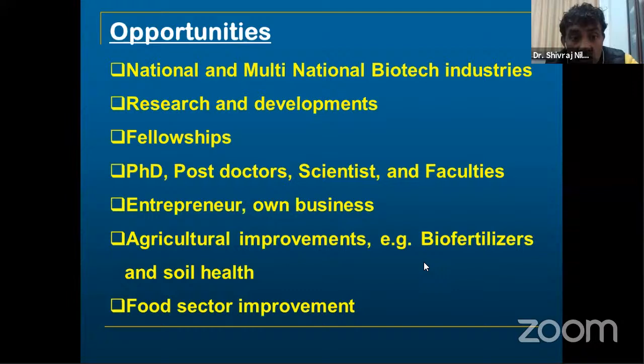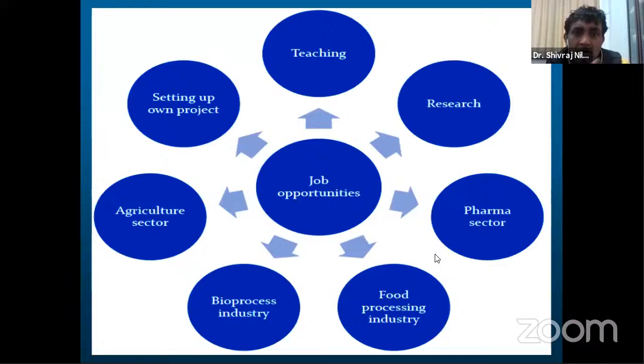So these are the job opportunity areas for a life science student. You can go into teaching, as an academic teacher or faculty member, then research as a scientist, postdoc, or PhD student, then the pharma sector with different pharmaceutical companies, the food processing industry, the bioprocess industry, and the agriculture industry. As I discussed, you can produce biofertilizer or work on soil health.